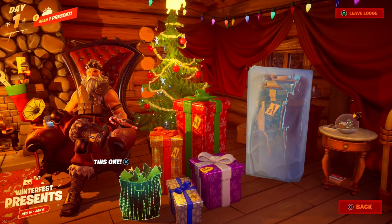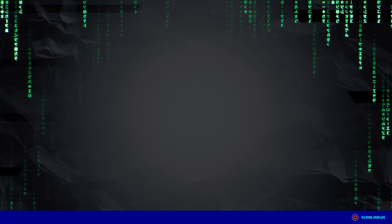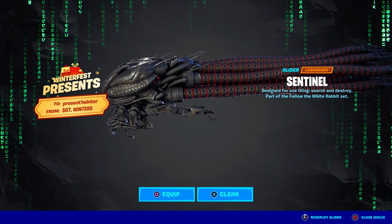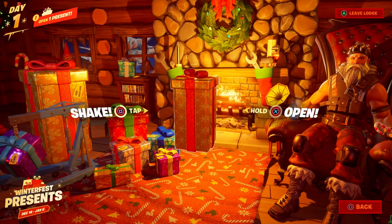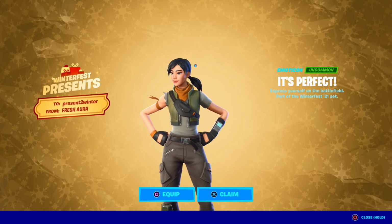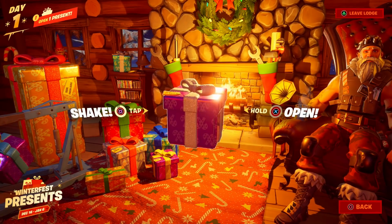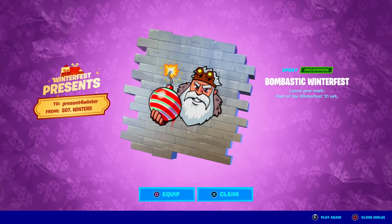And then we're heading over to the right side, where the first one you guys can see is a brand new Matrix glider. This is so sick, bro. I'm not gonna lie, absolutely amazing. And then for the yellow one behind that, you guys can actually get yourself an emoticon, which is kind of boring. I'm not gonna lie, this emoticon is pretty boring. And then for our next one, the purple one under the tree, you guys can actually get yourself a bombastic Winterfest spray. I'm not gonna lie, I don't use sprays much, but this spray is actually really, really nice.